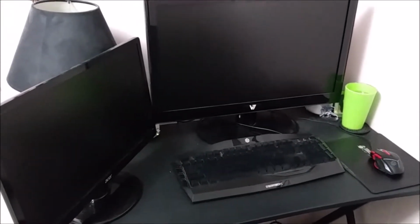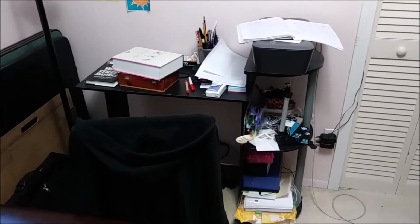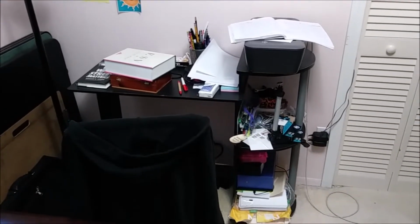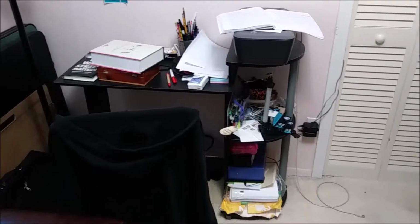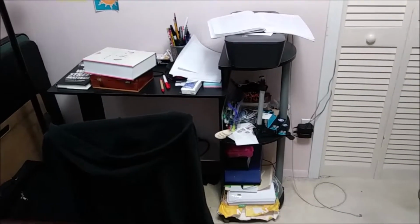And my desk is over here. As you can see, it's more of a dumping ground than me actually using it. My husband got mad that my stuff was everywhere, so I got a desk so that my stuff is at my desk. And the printer goes there too.